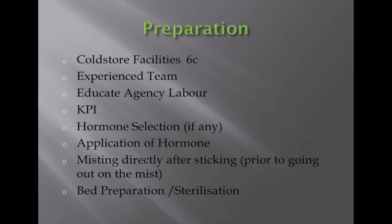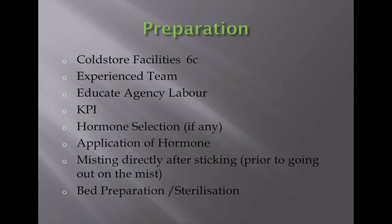Misting directly after sticking, prior to going out on the mist. You'll see here, this is the simple hose system with a mister on. So the cuttings are misted on the bed, on the trailer before they go out to the machine. And then, of course, bed preparation and sterilization. So preparing our beds, making sure they're sterile, the nozzles are clean, the simple things that you go onto nurseries and they're just not done.